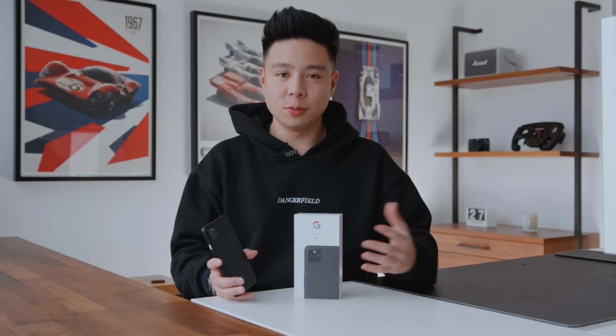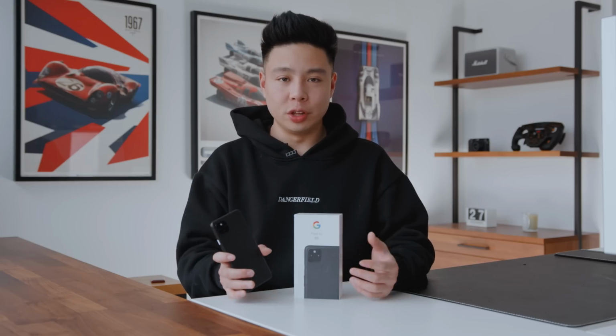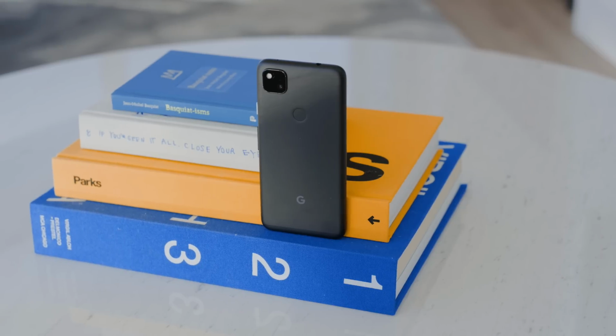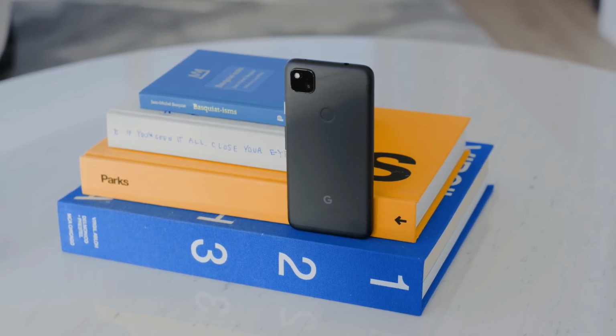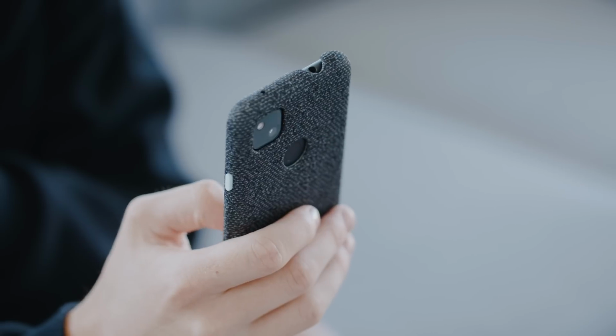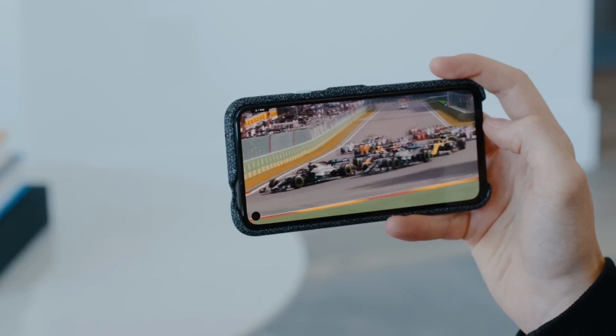So when it comes to smartphones, I've honestly got to say this year is one of the years where companies have offered much better options at lower prices, but in terms of general innovation, there really hasn't been that much. It's been a bit of a boring year. So when it comes to smartphones under $400, the two options that I can really recommend are the Google Pixel 4a and the Apple iPhone SE.